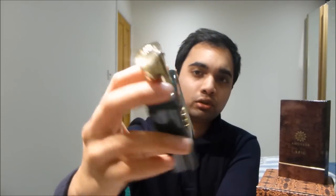Really beautiful bottle. Really stands out. Kind of reminds me of a better version of Polo Green, to be honest, but very luxurious.